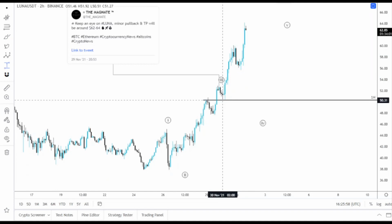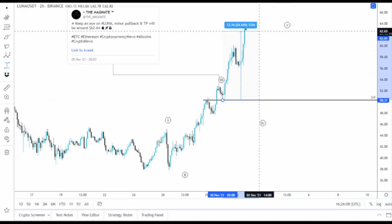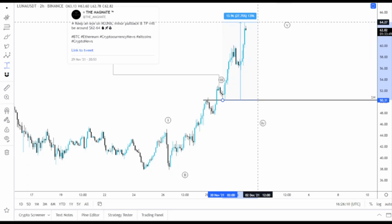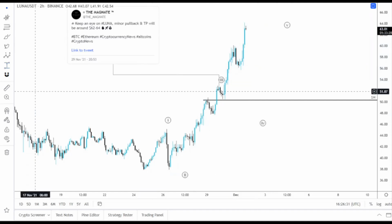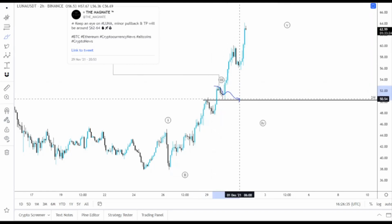If we calculate right from the $50, then the target level was $62 to $64. That provided over 25% spot profit in the last 2 days. So if you're using leverage, again, 10 times is 250% plus, ideally 270%, and 5 times is over 130% profit. So as you can see, we had a beautiful minor pullback as expected, and then price action started moving towards the upside.